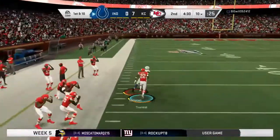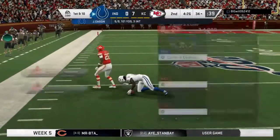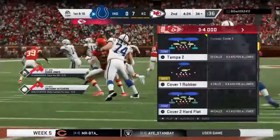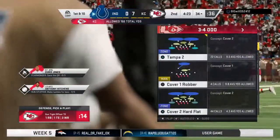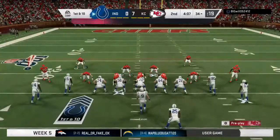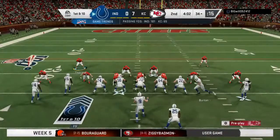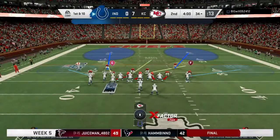Throwing here to start the drive as they connect left side. And they finally get him down, but not before he reaches the 34. A big play there on the catch and run. 56 yards. So how about this for a change in field position? From inside the 10, here's first down on the other side of the field.